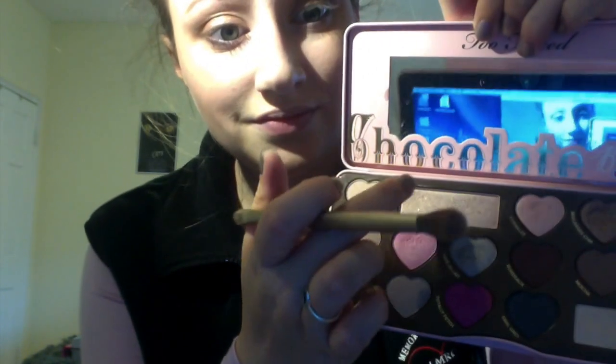The next thing I'm going to do is go in with the color Divinity and put this right on my eyebrow bone. Now I'm going to take the color Satin Sheets and I'm going to put that on the inner corner of my eye.